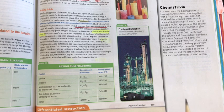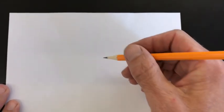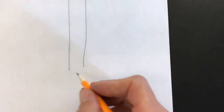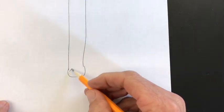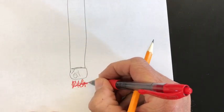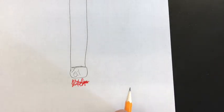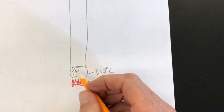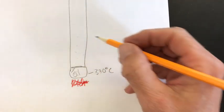And basically what happens is they make a huge tower, and I'm not much of an artist, but let's say we make this huge tower. And the bottom of this tower, we have oil in here. We put the oil from the ground into here. And then we heat it up. Make this super hot. Your book says about 370 degrees Celsius. We make it really hot. At that temperature, almost all of it will evaporate.